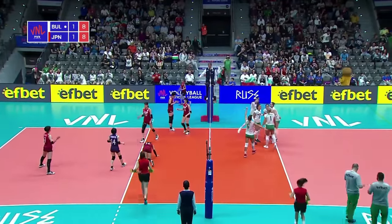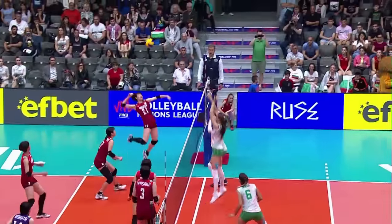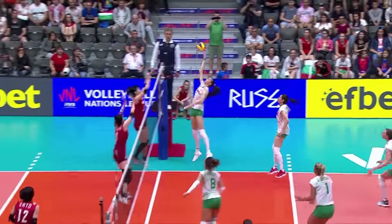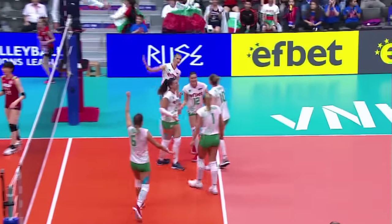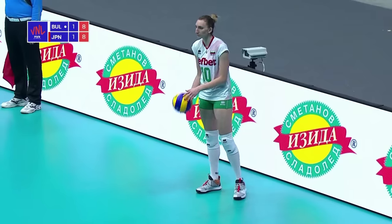Clever play. The most delicate touch from Karakasheva. Reaching up high, is Nastya Dimitrova, who provided the point-winning play to tie things up at eight.